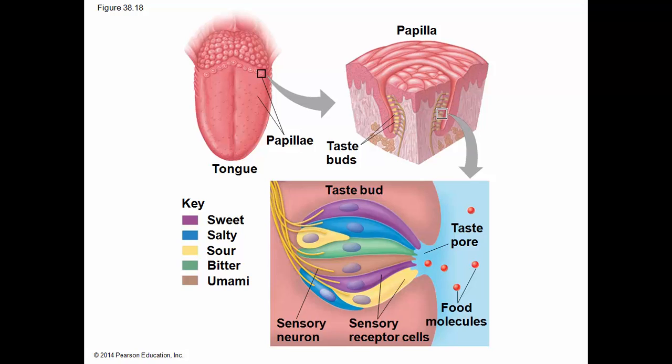Okay, so here's a diagram of the tongue. Here above, we see the tongue in all its glory. Small raised structures called papillae cover the tongue's surface, and the enlarged cross section shows the sidewall of the papillae with the taste buds inside. So the taste buds are inside, and the papillae cover the tongue here.